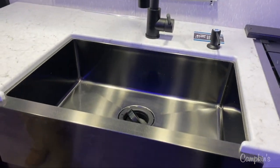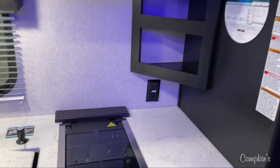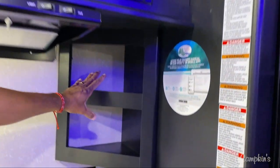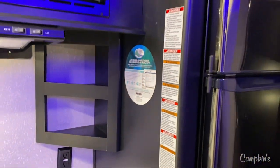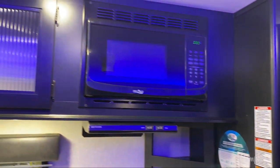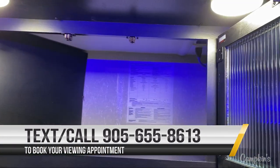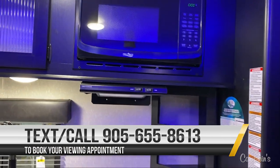A beautiful, beautiful kitchen area. A nice stainless steel sink with a stainless steel apron, two burner stove, and we do have a microwave. And once again, take a look at this. That's a great idea. A little bit more space in the corner. Maybe you're going to throw up your spices and all those things like that, and more space up top. And once again, this is very, very deep. I'm not sure if you can see it, but it is as deep as it looks, if not a little bit deeper. Range hood there.